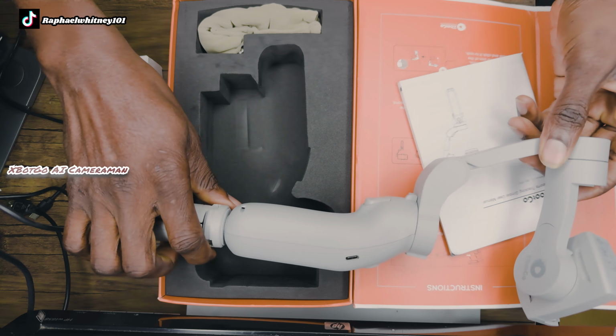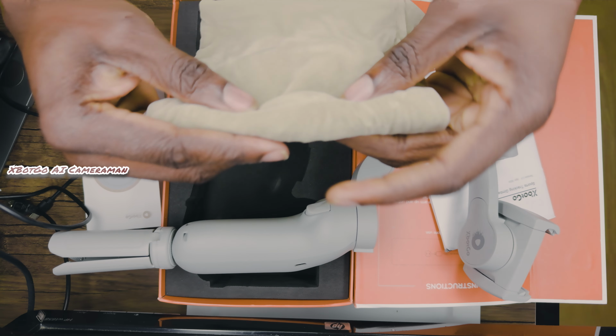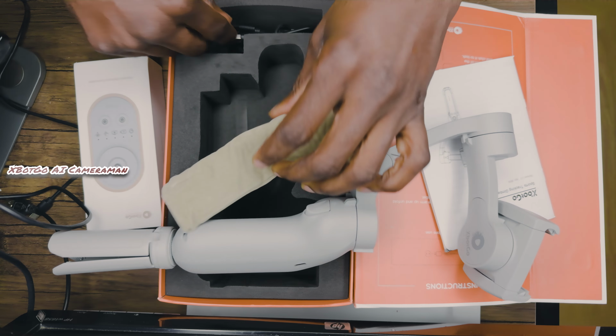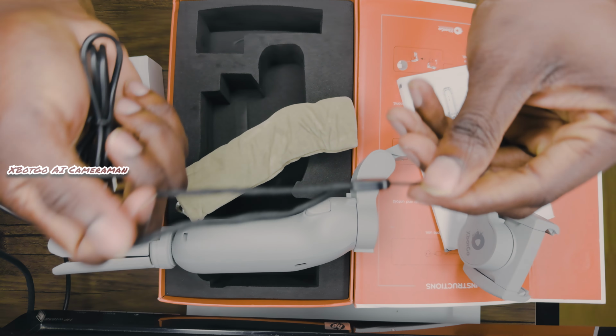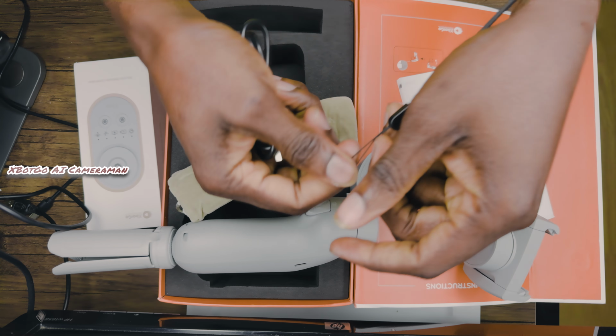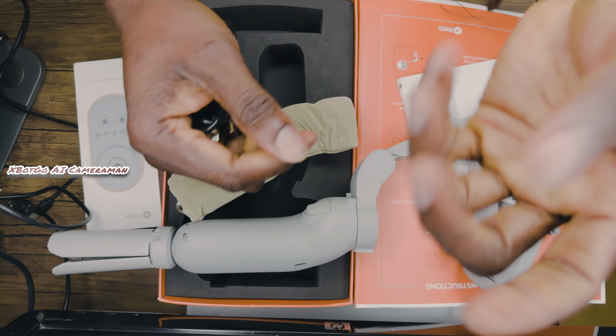So I'm going to put this down. This is a small bag to keep your gimbal safe in case you get one. This material is really quality. Okay, this is very nice. You can simply attach this to your gimbal just like this, just to free your hand from holding it from time to time.